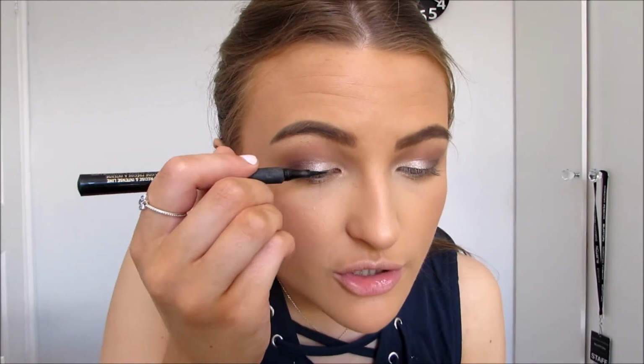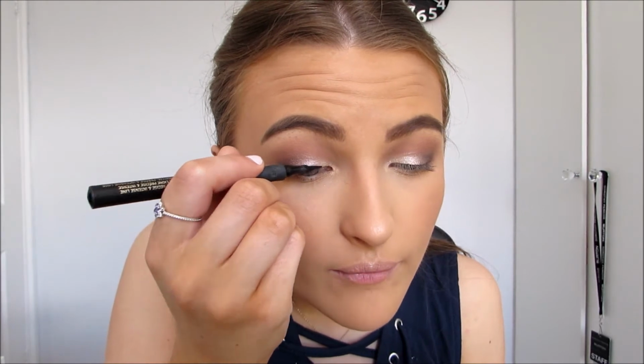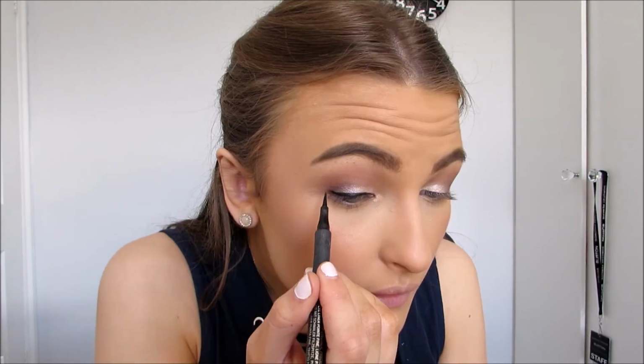Okay, so I'm using the L'Oreal Super Liner Perfect Slim in black. Now I'm going to have to lean over to my mirror for this, I'm sorry. But I'm just going to do a thin line. Well, I say thin, it depends how it turns out really. Just going to do a line all across. Or the faces I pull when I'm doing liner. And then just a little baby wing. So I'm just going to do the same on the other side.